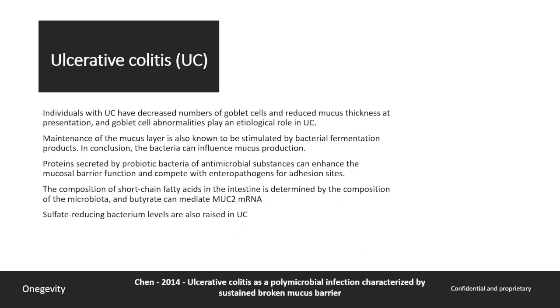For ulcerative colitis, I want to actually read verbatim a couple of these points. Individuals with UC have decreased number of goblet cells. These are the cells that produce mucus, and reduced mucus thickness at presentation, and goblet cell abnormalities play an etiological role in UC. And the composition of short-chain fatty acids in the intestine is determined by the composition of the microbiota, and butyrate can mediate MUC2 mRNA.